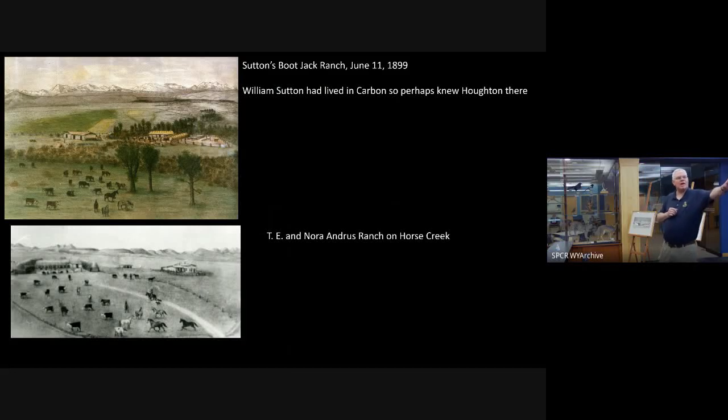This is the Wyoming Range in the distance. So take a good look at that, because I'm going to show you another one here in just a minute. The Andrews Ranch on Horse Creek is very close to this as well.